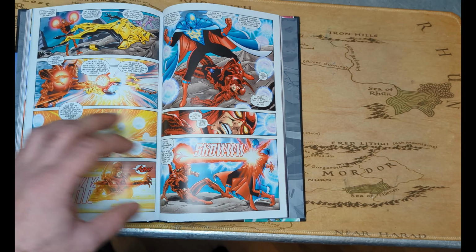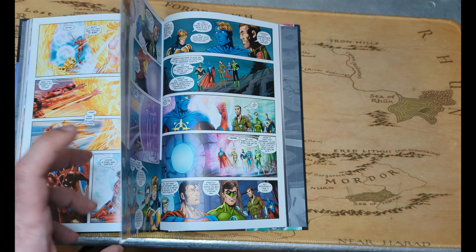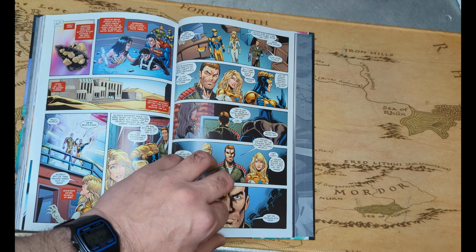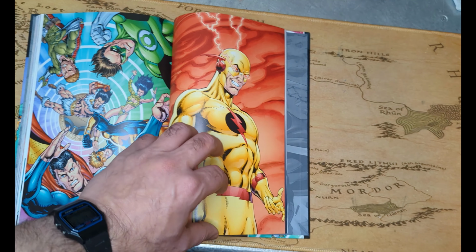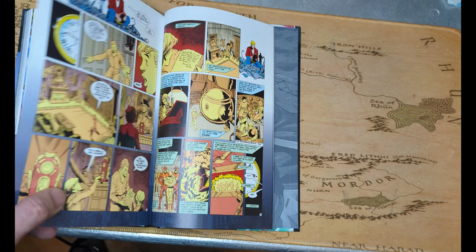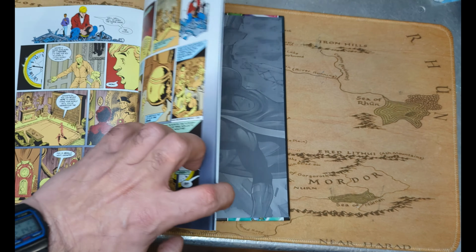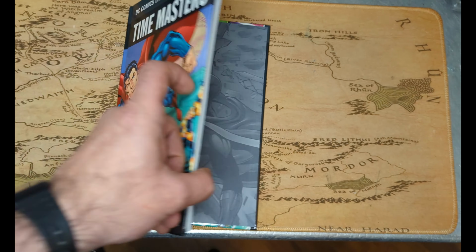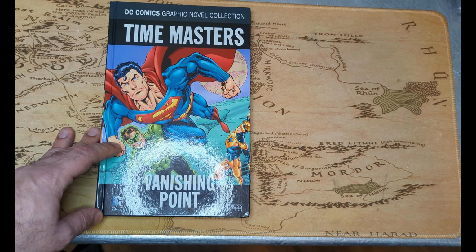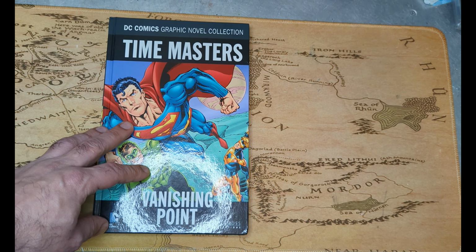But yeah, this is a slightly confusing storyline. It introduces a lot of characters which make you think, okay, who are these characters? If you're not really down with DC lore, it's very difficult to understand who this Black Beetle guy is, stuff like that. And then it goes into the original Time Masters, which was the 90s graphic novel as well. So this is an interesting one. It does have the Justice League in it, but it's mainly about Booster Gold, Rip Hunter, and all of those guys. But it is a bit more confusing to understand.